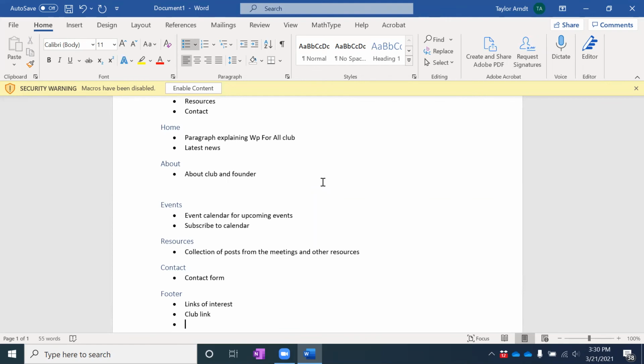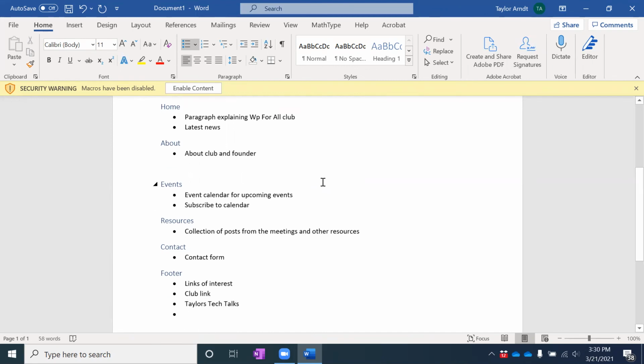And then we'll say the other information. So Taylor's Tech Talks for sure will be in there. And since I'm the sole owner of this club, I will probably also put my social media. So Taylor's social. And again, the footer is kind of where you want the information, like I said, your social media, your things that you want the users to see, and that should be accessible in all pages. So that's what the header and footer both do. Those are some of the things that we want on the footer. We did the header and we did the pages.